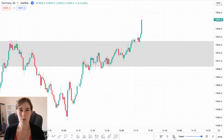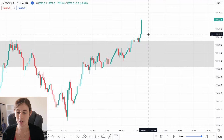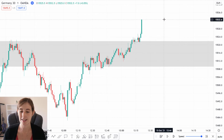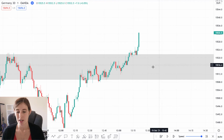I wanted to see some momentum coming in to show that this was actually happening. And that was it. That was what caught my attention, this large green bar that formed at 21 minutes past 1 in the afternoon, because this bar was 7 pips large and it was bigger than all the others that had been prior to this. So it showed that some volume was coming in.